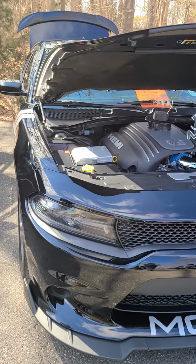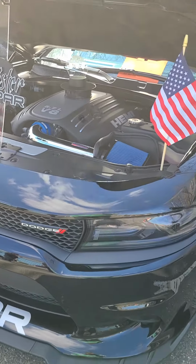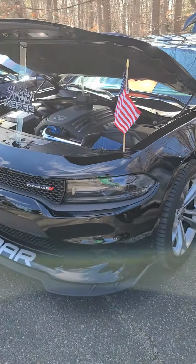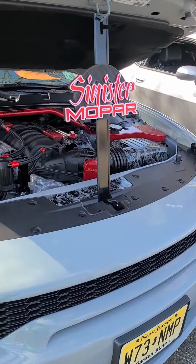This is Rob Lafferty's car right here. And it's the Mopar. 5.7. Sit nice. We got the wide body gray destroyer right here. I was a Sinister Mopar member. We got the biggest car club around.